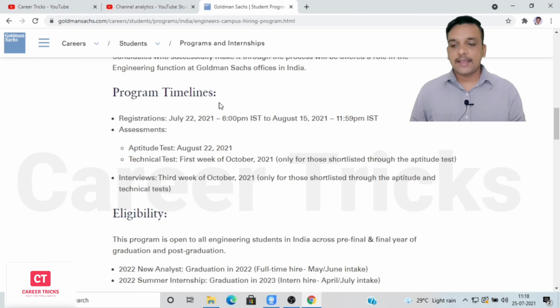Here they have given the program timelines. Registration started from July 22nd, 2021, 6 p.m. onwards, and it will end on August 15, 2021, at 11:59 p.m., which means midnight on the 15th of August. For assessment, there are two types: the aptitude test, which will be done on August 22nd, 2021, and the technical test, which they will conduct in the first week of October 2021.